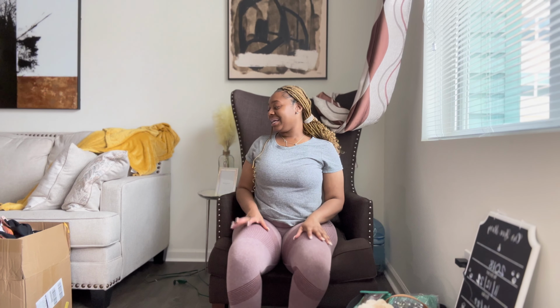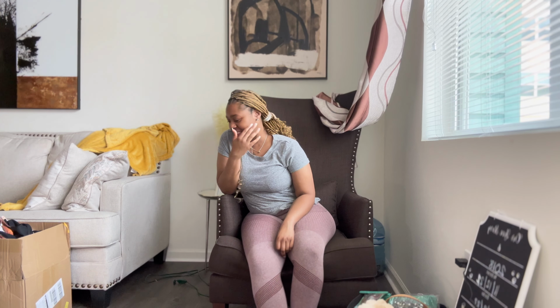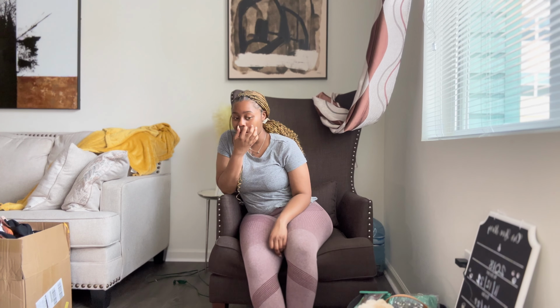But I love the majority of the outfits. It's just those two-piece sets that I really, really liked on the internet, but they turned out to be different in person. That's the only thing that I couldn't kick it with. But overall, y'all, everything else turned out to be great.